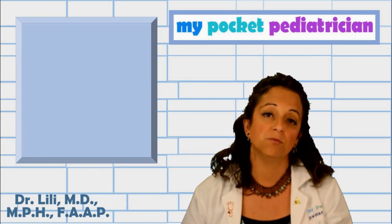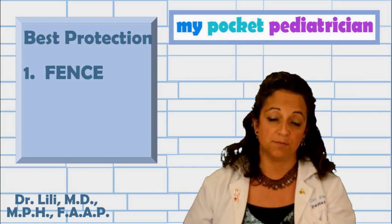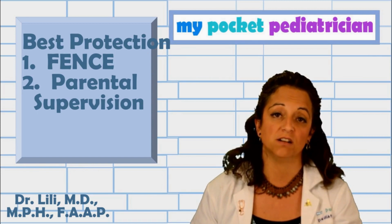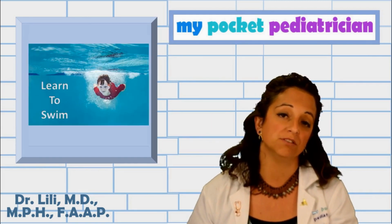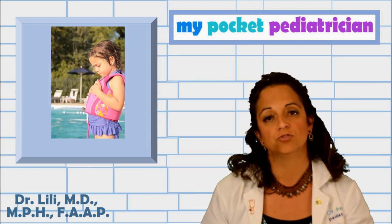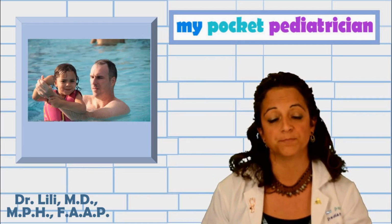So in summary, the most important way to protect your child at the pool is to make sure there's a good fence in place and that there's a parent who's supervising the child closely at all times. Swim lessons are great. Flotation devices can help, but you should never rely on either of those. Truly, nothing can replace a parent's watchful eyes while they're watching their children in the water.